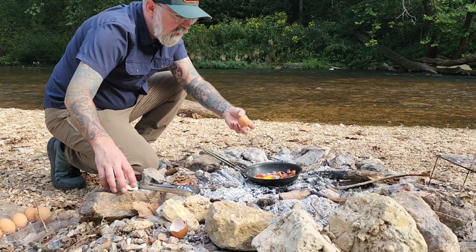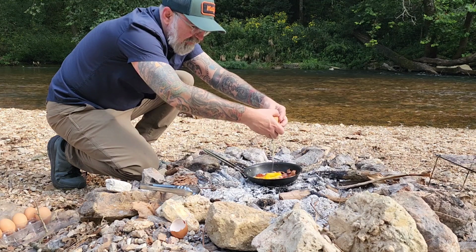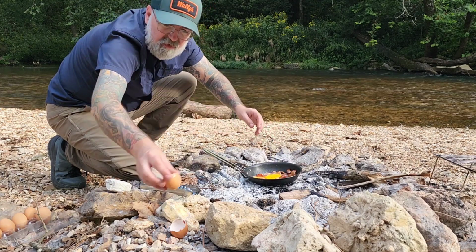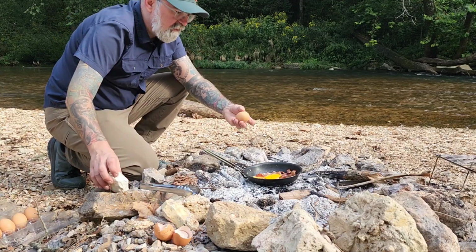I have no idea, but why do people feel that it's appropriate to leave eggshells in fires? Seems like half the fire pits I've seen in my life always have eggshells in them. We're definitely going to pack those out.